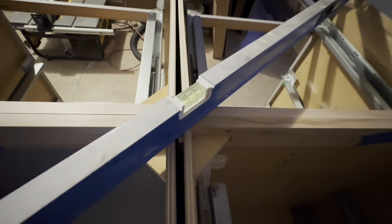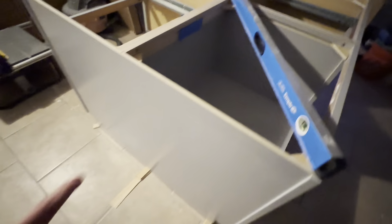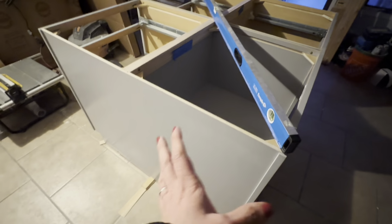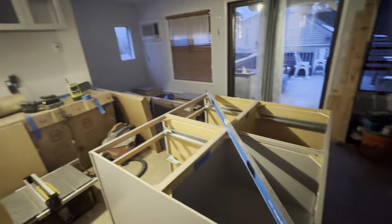This is the microwave section. See, it's level. Microwave section, and he has to put power right in there. And then there's also going to be an outlet right here on the outside for a plug as well. But panels still have to go on top of this also, like decorative panels.